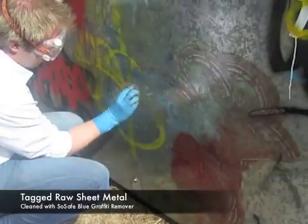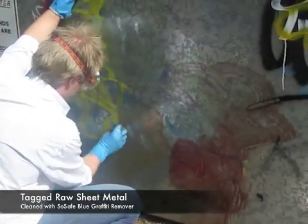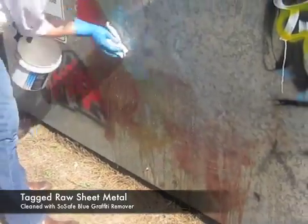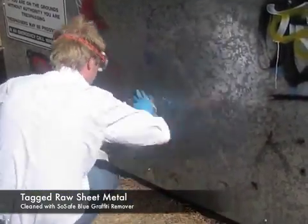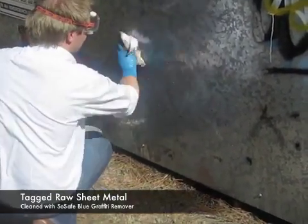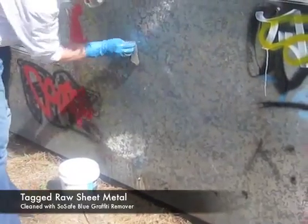Wait approximately 1 minute, then scrub the surface with a brush, scour or rag. The graffiti should release very quickly. Apply more graffiti remover if required. Once the graffiti has released from the surface, rinse the surface down and the job is done.